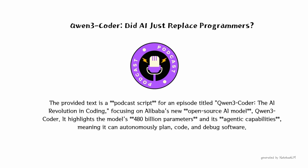Of course, it's not all smooth sailing. There must be challenges, real concerns here. Absolutely. We have to be honest about those. People raise valid points about the quality of AI-generated code. Can it be trusted? Is it secure?